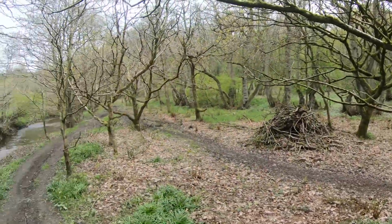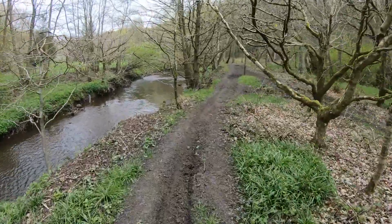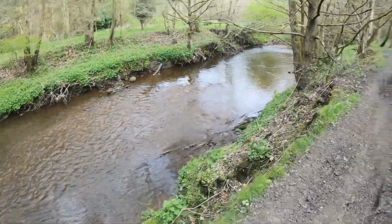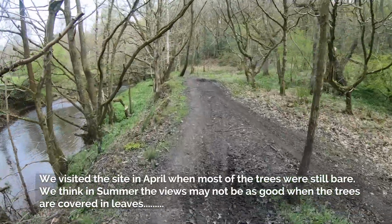So I'll just spin the camera round. And this is the path at the side of the River Douglas. Like I said, just watch out, there are some really deep ruts in this, and you're also quite near some water as well, so please do take care.